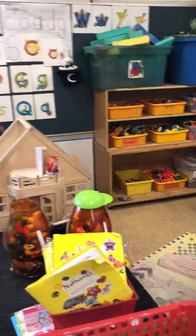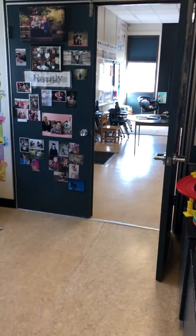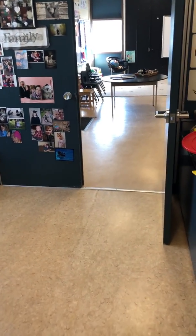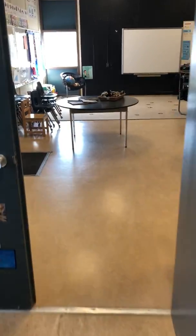But from there, you come into my room. So we get a double door. I've talked about my room not having the greatest space, but we have a double door going into my room. So here we go. And I'm going to show you some of the things that I have that show me that my room is child-centered.